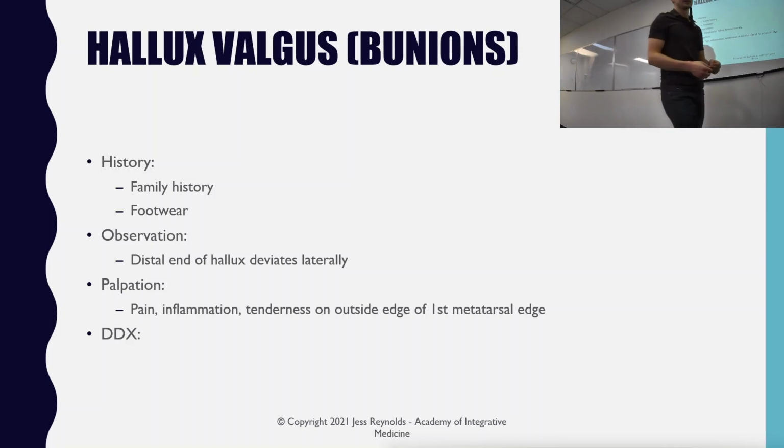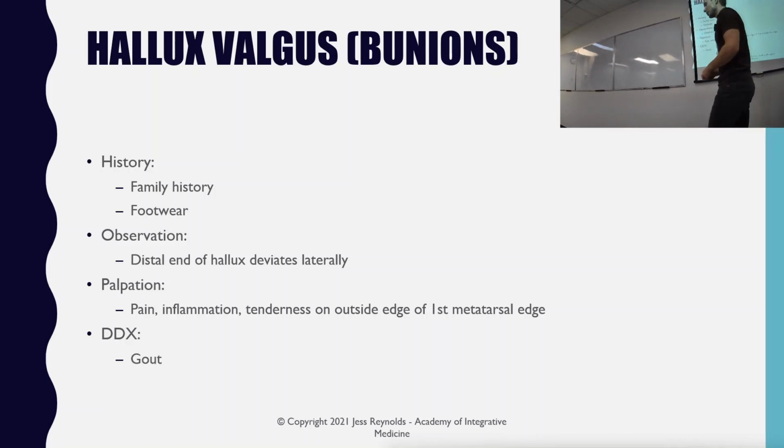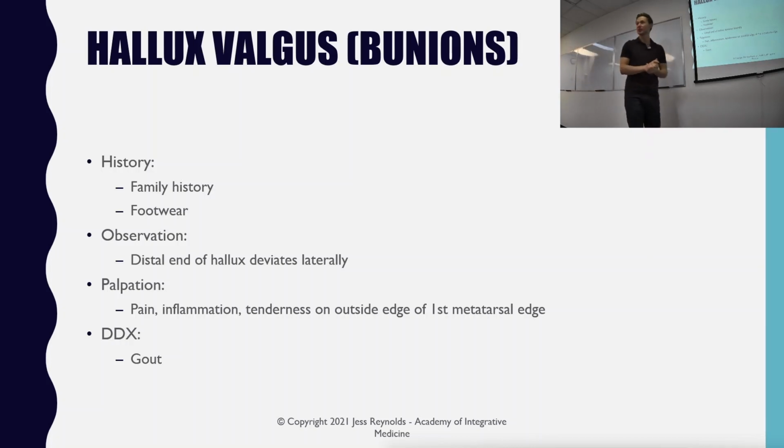Now we've got this thing that says DDX, it's differential diagnosis. Differential diagnosis, as we go through it, is going to come up periodically, not every time, because sometimes there's nothing similar, right? But within bunions, we need to be aware of gout. So from your pathology class, you know what gout is. In its most simplistic definition, it's a deposit of uric acid within joints, and in this case, specifically, it would be the first metatarsal phalangeal joint. It's very easy to differentiate gout from a bunion, though.